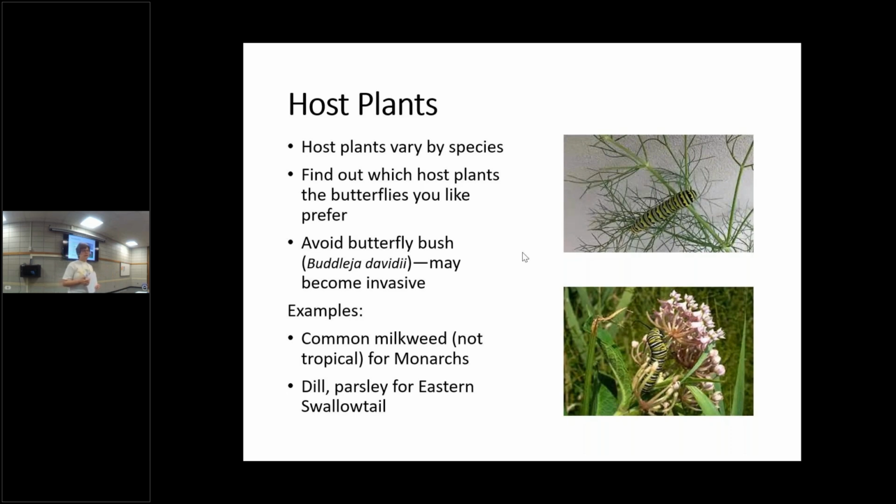Dill, parsley, and even carrot tops for eastern swallowtails. And that's the top picture. So if you have dill, you've probably seen these. I let the dill go wild in my garden because I love those black swallowtail butterflies. And that's what I've been doing the last 2 days. I've been scuffle hoeing out all my dill that I don't want for the next year, because when you let it seed itself, you get a lawn of dill in your garden.